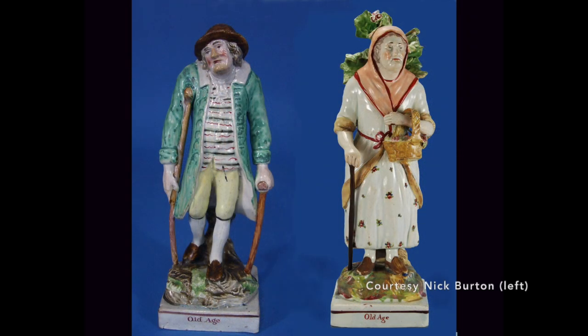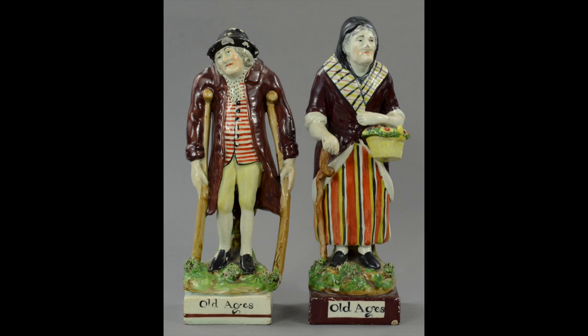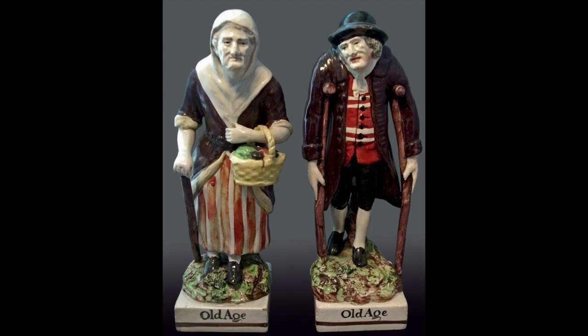Wood also came to decorate these models in more popular enamels, sometimes even adding bocage, as was the fashion then. His figures set the look for depictions of old age, and potter after potter emulated them. This pair is the only example I know of on a single base, probably made more than 30 years after Wood's death. These are titled Old Ages, while this pair is simply Old Age.